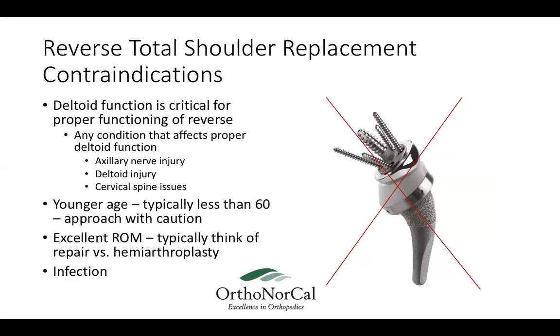Who should we not do these in? Deltoid function is really a critical component for a well-functioning reverse. So any condition that affects proper deltoid function, such as an injury to the nerve that controls the deltoid, a deltoid injury, or certain cervical spine issues. We tend to not do this in patients under 60. And if you have an excellent result, we'll think of other treatment options such as repair or hemiarthroplasty. And then, of course, if there's an infection, you really don't want to use any sort of joint replacement.